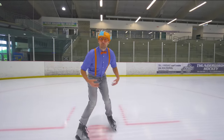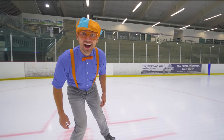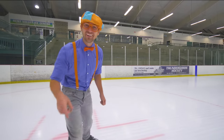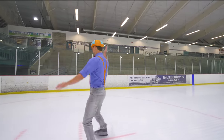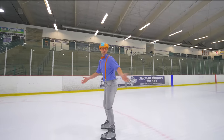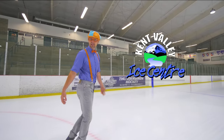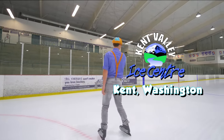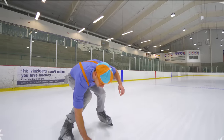Hey! My name's Blippi! What's your name? Whoa! I really like your name! Look at where I'm at! Whoa! I am at an ice skating rink. And this ice skating rink is the Kent Valley Ice Skating Rink in Kent, Washington. Whoa. Ooh, ice is so cold.